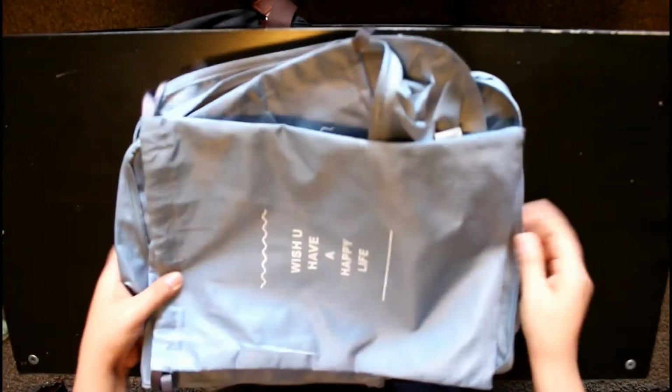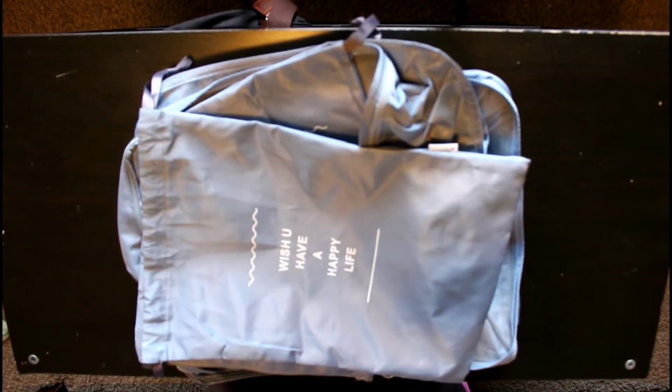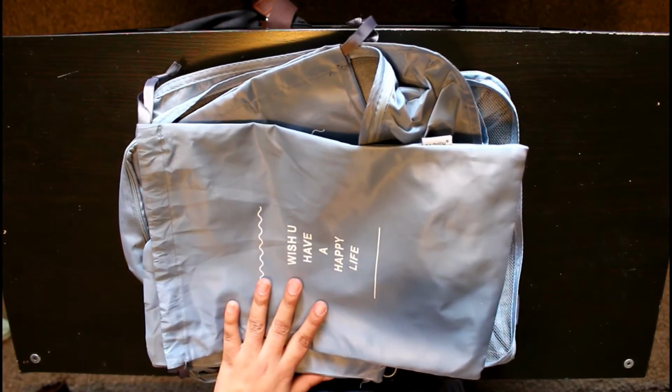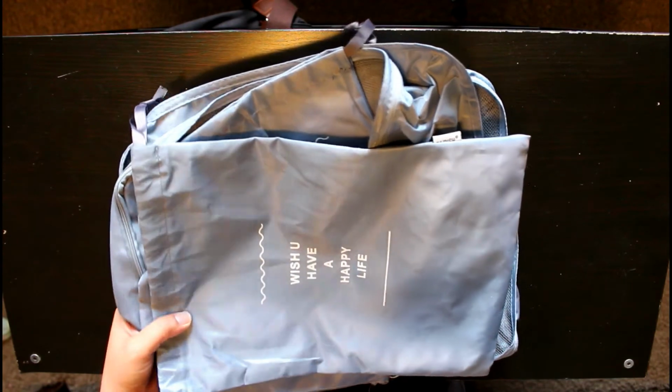So yes, these are again from Amazon, and this is by the company MyFL, My Family Team, and this is the 8 set travel organizers packing cube luggage, in the color gray.